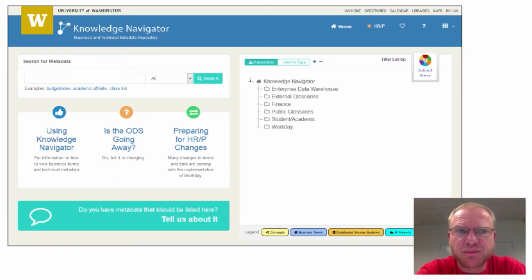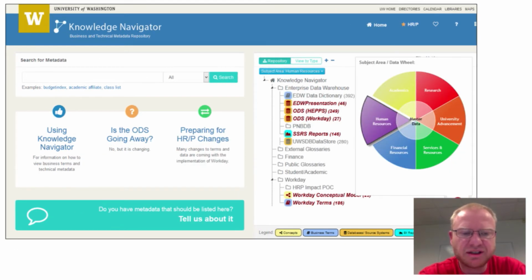So the HR replacement project is probably our biggest project ever. It's a multi-billion-dollar project, and the Knowledge Navigator is the tool that we use to help with change management for that. This project impacts all 50,000 people who work here, and there are over 100 people who use that data every single day. So we are the single tool people use to know what changes are coming, which reports are impacted, how they're impacted, which tables are impacted. So just from that perspective, it's huge.